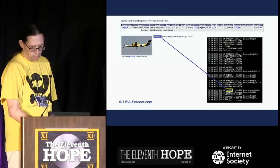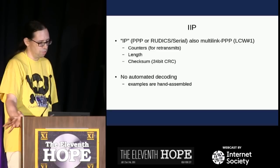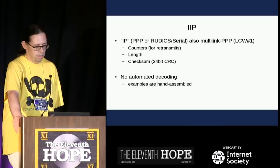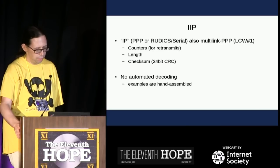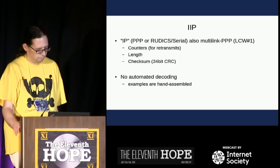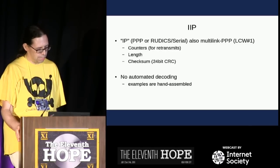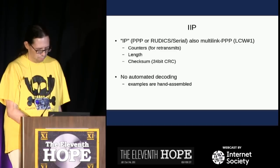Then we come to the next frame type, which is what I call IP frames, which is data frames. They contain either PPP or what Iridium calls RUDIX, which is just a packet-based connection. Those packets contain a counter, a length, and another checksum, this time a CRC. There's no automated decoding stuff in our toolchain yet. All the examples that you see have been hand-assembled from the raw data.